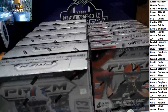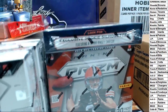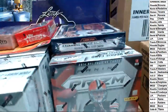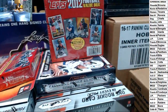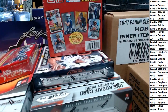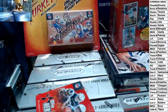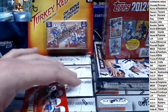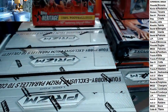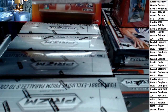After that, we have one box of 2013 Crown Royale Football Retail, which is right here. After that, we have one box of 2012 Value Football Box, which is right there. After that, we have one box of 2014 Topps Turkey Red Football, which is right there. And the last one is a 2015 Topps Heritage Football 60th Anniversary Edition right there.